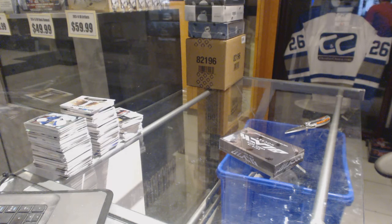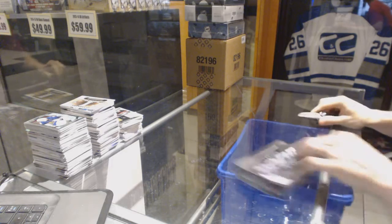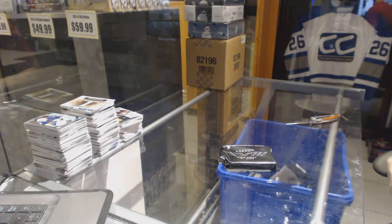Alright, continuing on, CNC group break number 6666. We're on to the 15-16 Upper Deck Black and 14-15 Upper Deck Premier. Start with the black.